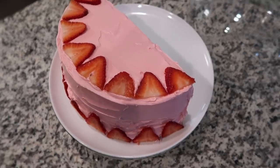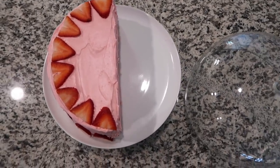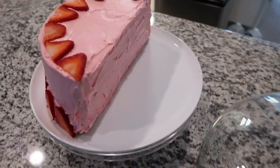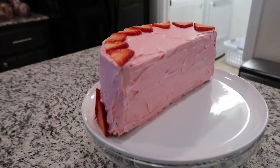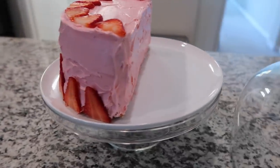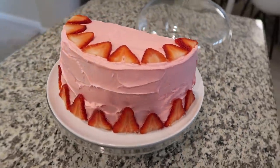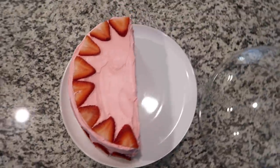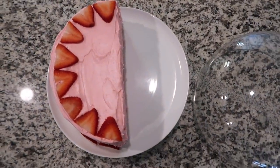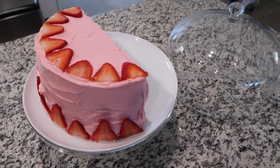Well, look at this, I salvaged it. And here it is, exactly half a cake. Hold on, Norner, 1 second. So I went ahead and cut it in half like I intended, and it worked out really well. Listen, it's not winning any awards, but it's really cute. It's exactly what I wanted. It's all pink and strawberry-ish, and it's half a cake for Nora's half birthday. I love it. I'm very pleased with it.